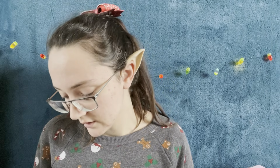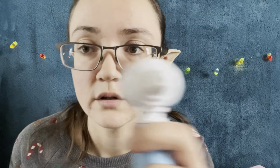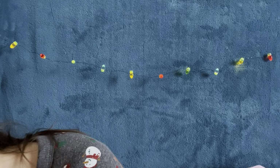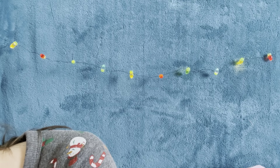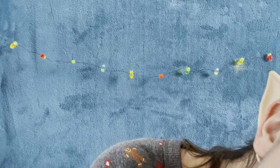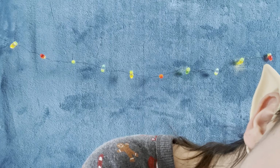So let me just check your eyes real quick. I'm gonna look in with the light in a second. Checking your ears now. Just pulling your ears back so I can get a good look in there. Okay, very good.